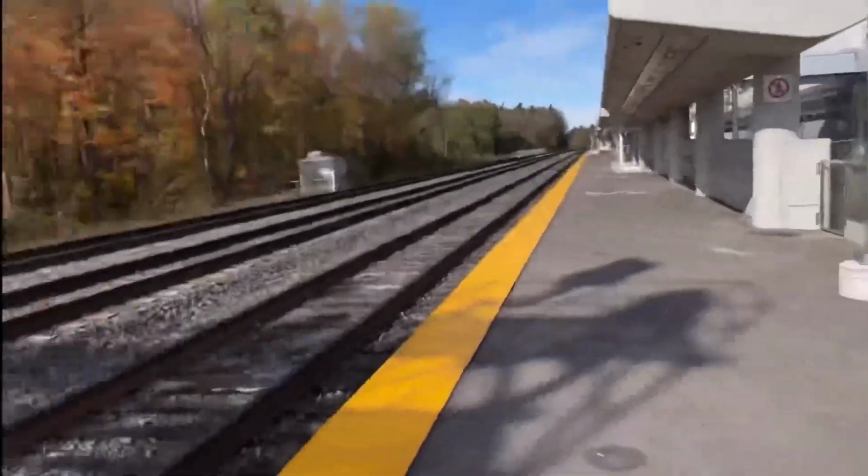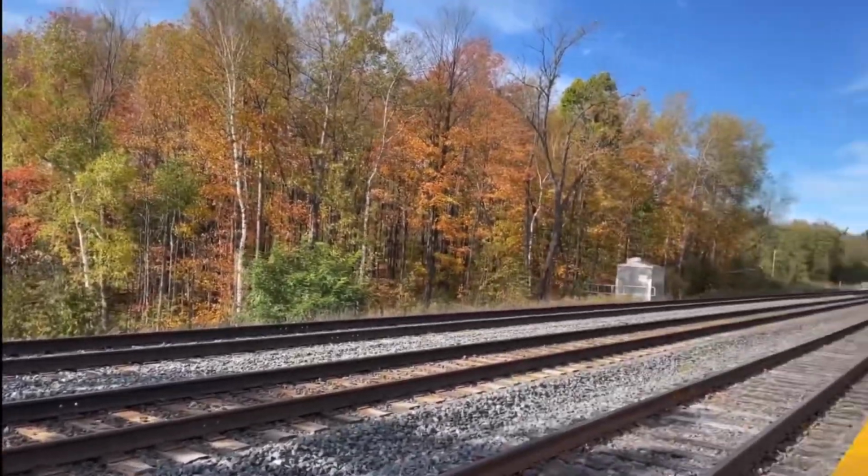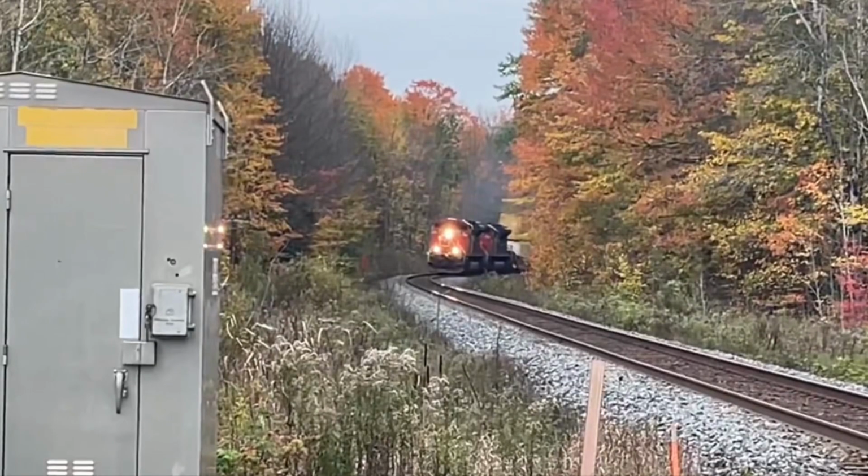But all in all, Bloomington Station is one of my favorite spots to railfan in the fall. If you haven't gone there yet, I highly recommend that you check it out. And there you have it. That's all the top 5 places that you should check out while railfanning in the fall. This year, Bloomington GO Station was the most successful trip we had. But I'm hoping to do another one of these next year.